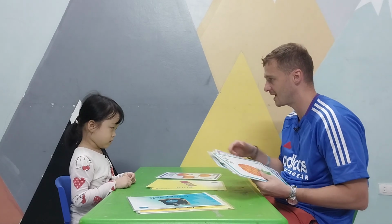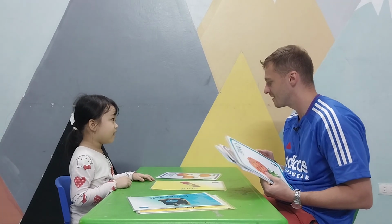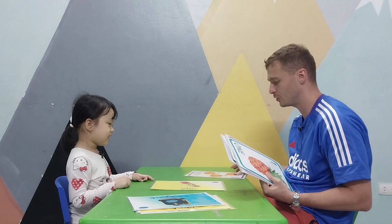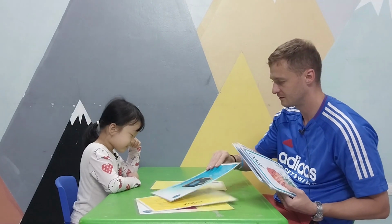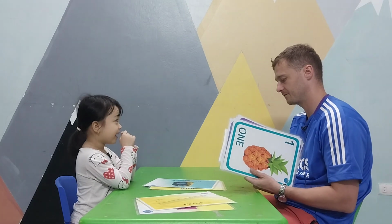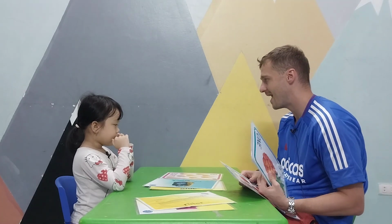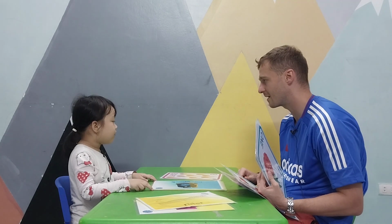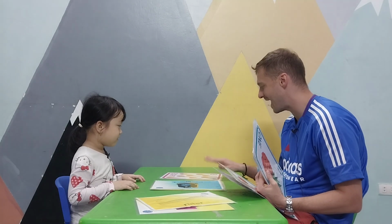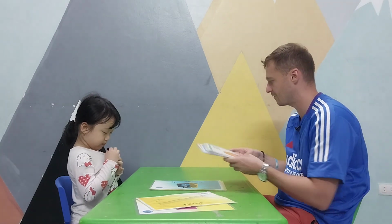Can you ask teacher how many glue are there? There are 3 glues. Well done. Let's do one more. Okay. Can you ask teacher how many backpacks are there? There are 8 backpacks. Well done. Good job. Okay. So now.